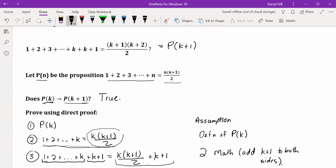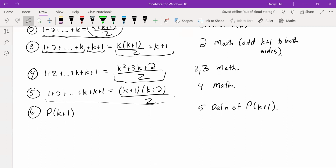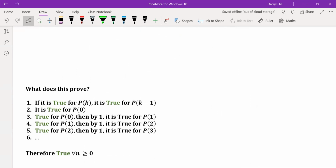All right, good. Any questions on that proof? It's mainly algebra, so hopefully you followed it. So now what have we shown? We've shown that if it's true for P of k, then it is true for P of k plus one. And we've also shown that it's true for the base case of zero.